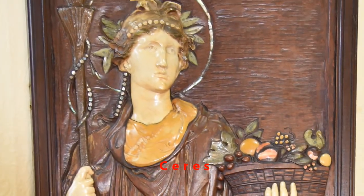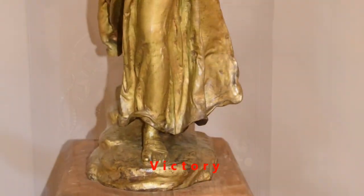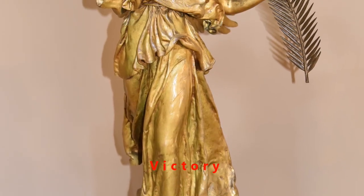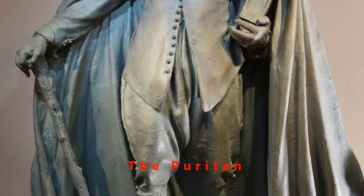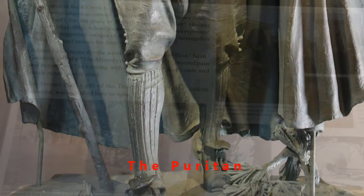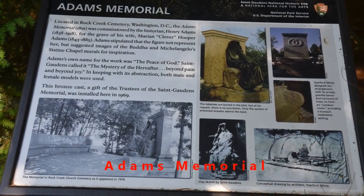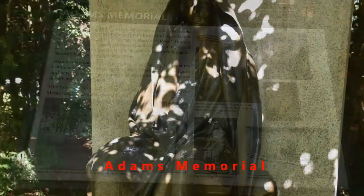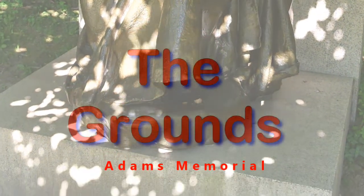This one is called Ceres. And this is Winged Victory or just Victory. The Puritan, as in the Pilgrims. And the Adams Memorial is outside. This was a headstone for a cemetery. Just amazing work. Again, he does such very good works.